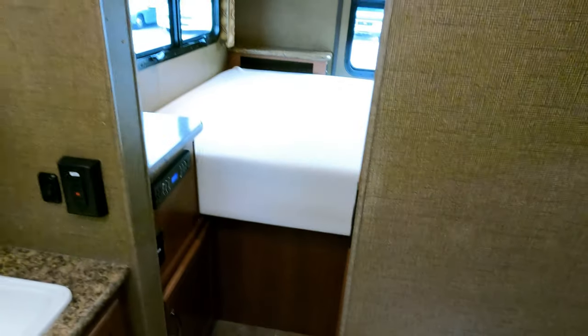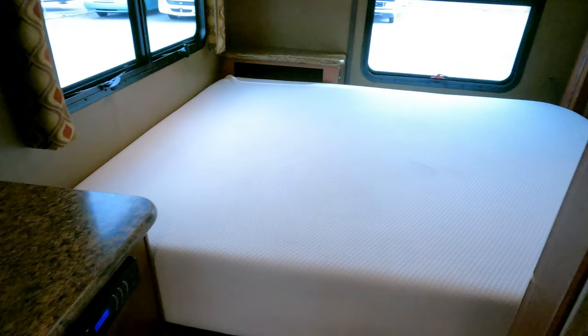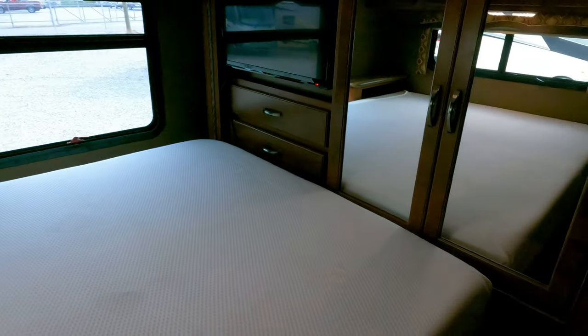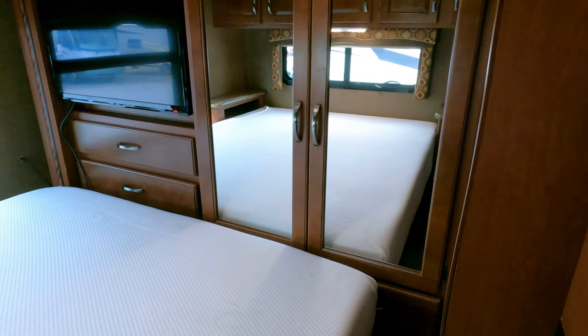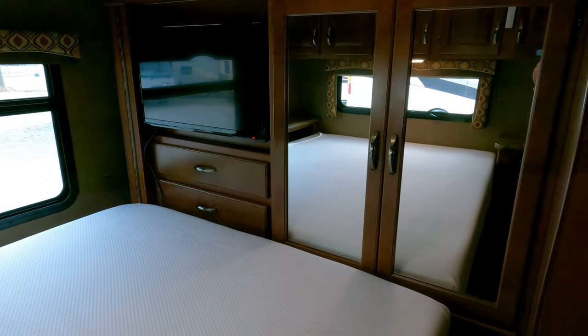You could probably crawl into your bunks and sleep there if you needed to, with the rooms in. Walk back here, you can sleep on your queen bed, watch TV. You can get to some of your storage, you just lose some of it underneath the bed. So not bad at all.